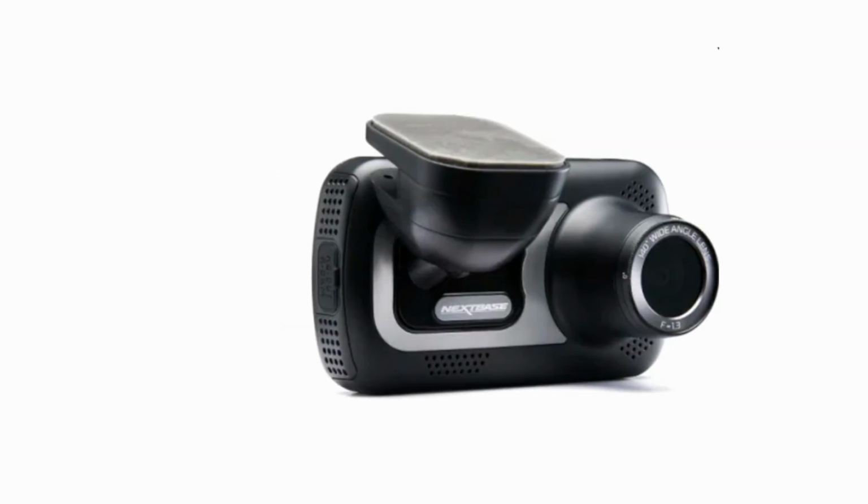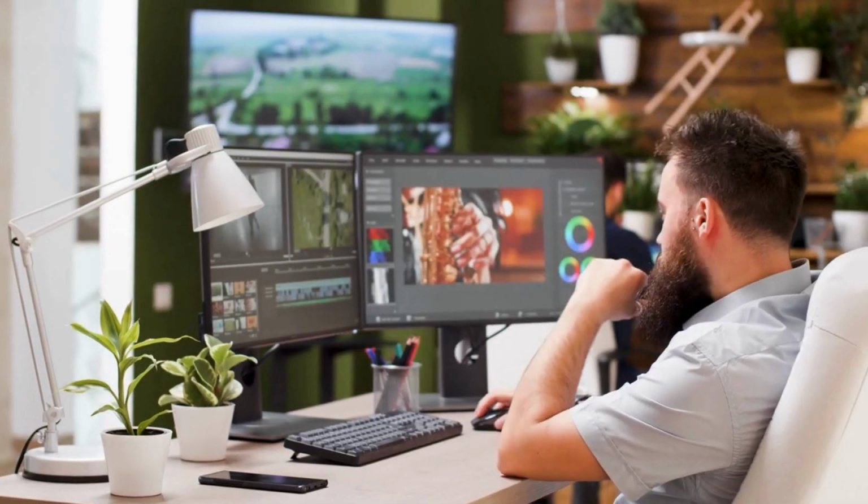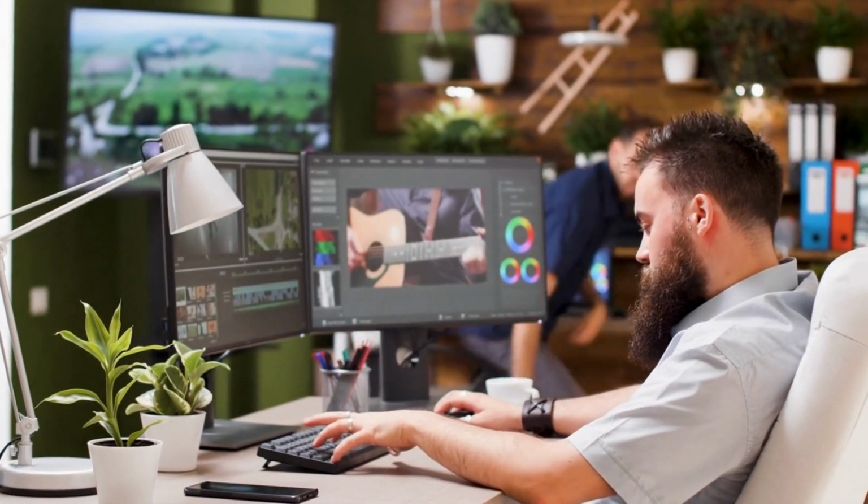Nextbase 622GW makes great footage now with its clever little design. I get that the Nextbase app isn't the easiest to use, but Alexa and What3Words integration work great, and could make driving safer.